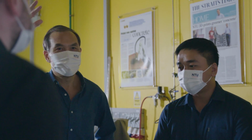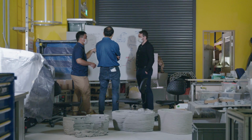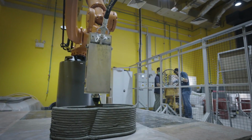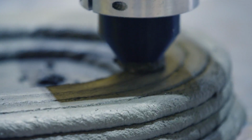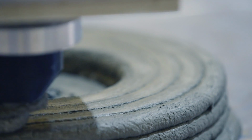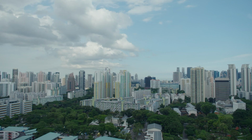So what else can we print? Actually, we can try something larger. Shelters. I foresee in the immediate future a hybrid construction process where smaller parts are 3D printed in modules and slotted into buildings. This project actually excites me because it's a chance to change the world, change the industry, make it better, safer, probably save the earth using more friendly materials in the construction industry.